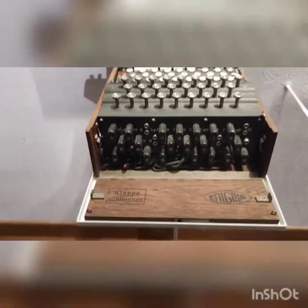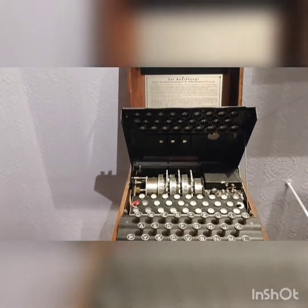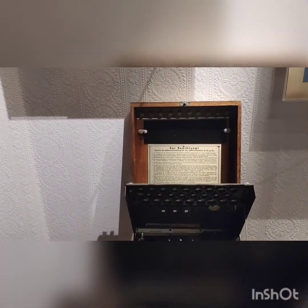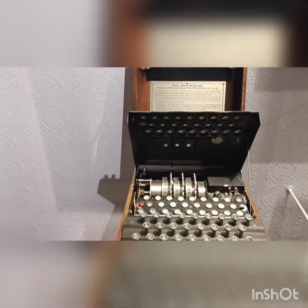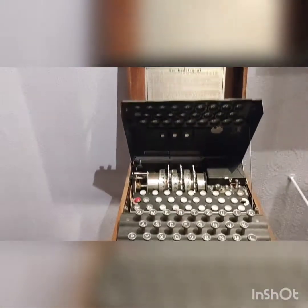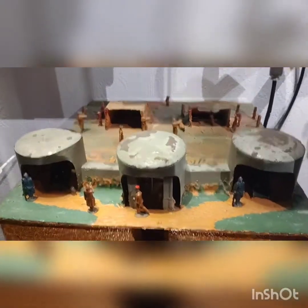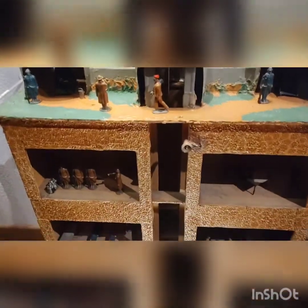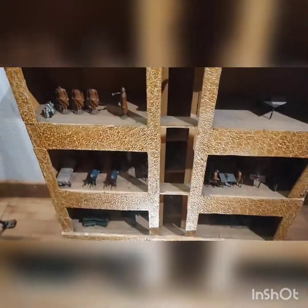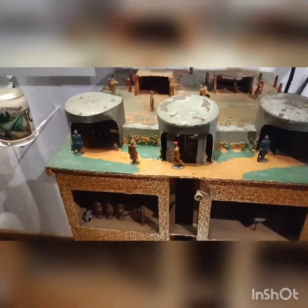There's an Enigma machine, used by the Wehrmacht to encrypt its messages. I think that's a copy though. A model of the Maginot Line, which for the millions and millions it must have cost to build, was a complete waste of time.